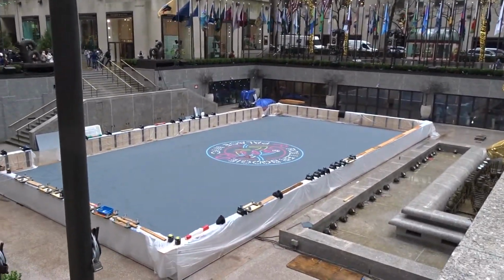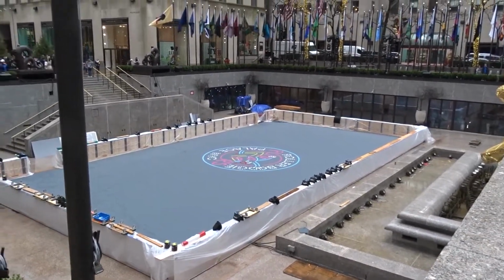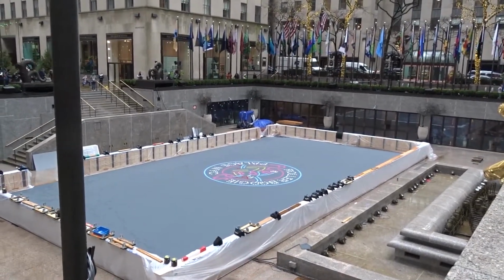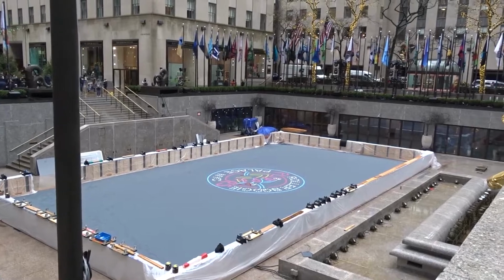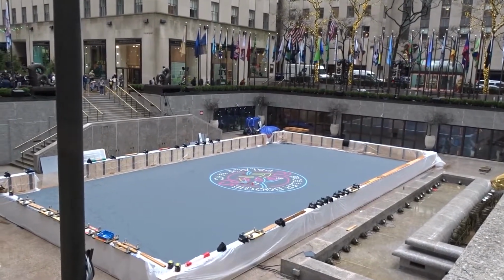Looks like they're almost done converting this into a skating rink. Roller skating rink, that is. They haven't made it a roller skating rink since the 40s. I've never ice skated here. I never had any desire to, but I would consider roller skating down here.